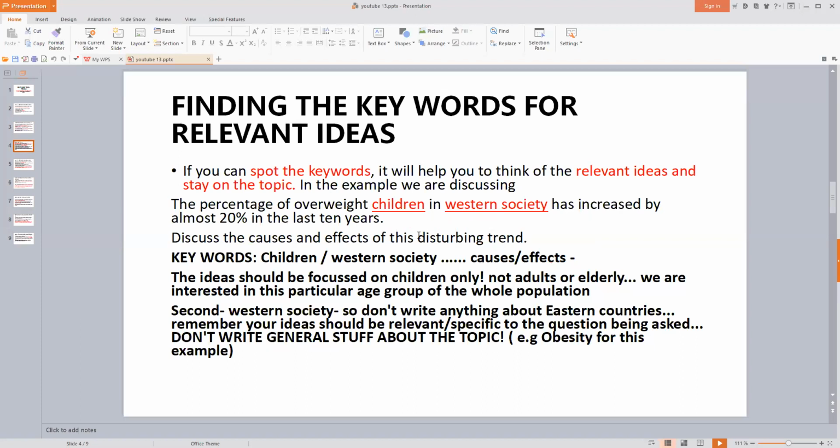Now we know the general topic of this question is obesity, and we all know a lot about obesity, right? Because it's all over the news. It's a very pressing situation as well, so we all know about it. But are we going to talk about obesity in general? No, not at all. Are we going to talk about the whole population, about obesity in elderly or obesity in adults? No, not at all. That's going to be wrong.